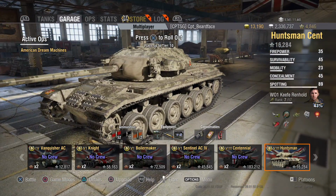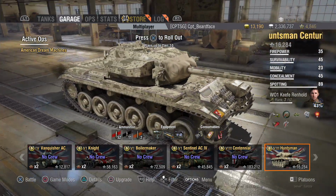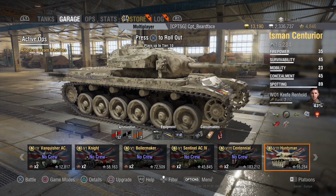I like the mantlet cover that's on it, and the fact that the track plates aren't on it does make it look different. So I quite like the look of it, but like I say, I am on the fence, because on the one hand I like Centurions, on the other hand I feel it's a bit idle, just a reskin of a tech tree tank with a smaller engine. I don't know, so yeah, I do have those mixed feelings.